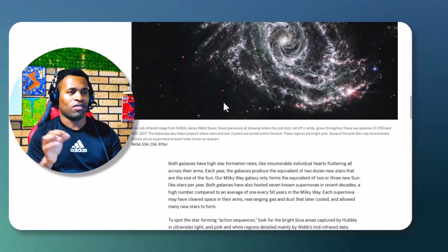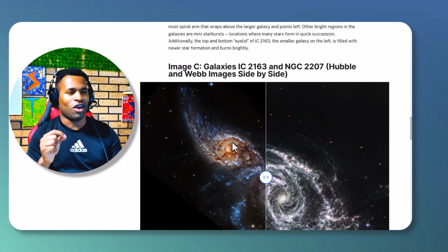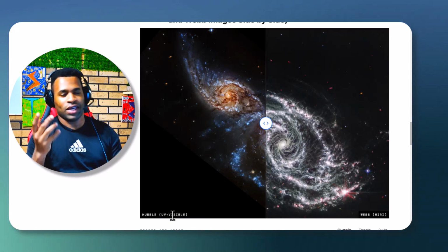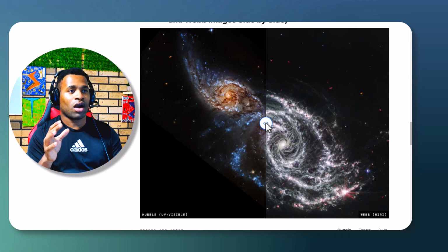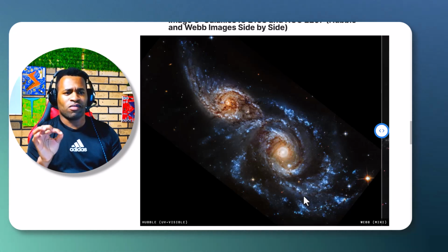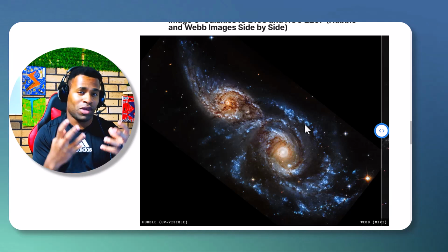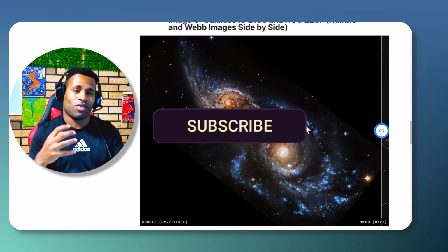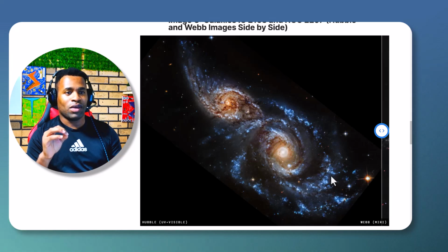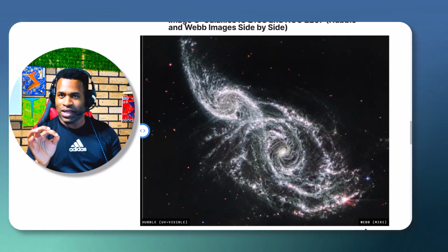So it's pretty cool to see this particular comparison shown here, and here is the one that you guys have been waiting for: the comparison between the Webb visible and UV spectrum image, which is pretty colorful and incredibly shows a lot of blue spots right here. These blue spots signify the emergence of new stars that are about to be born, and show the incredibly high activity of star formation shown right there.